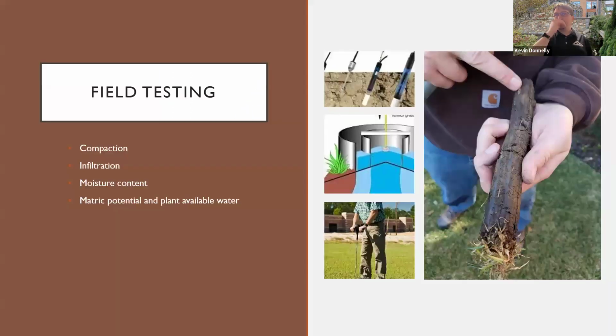So some of the field testing that goes on, certainly compaction is relatively easy. That bottom left photo is just, you can push it in there. If the compaction of the soil is too compact, and this could be after the fact, after you've actually installed it, root systems are not going to get into there. Infiltration works in the field, doesn't work as well in the lab due to the fact that it's loose material. And we've been trying to find ways to make that more consistent, to make it more repeatable, from the exact techniques and the procedures that we use, doing soil cores, moisture content.